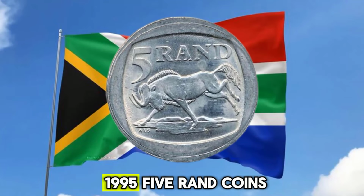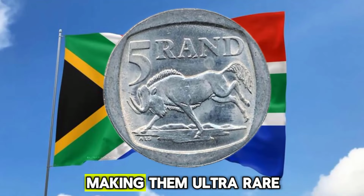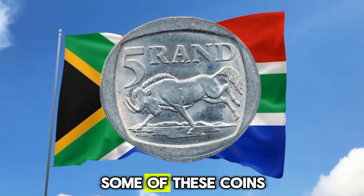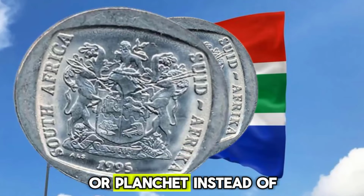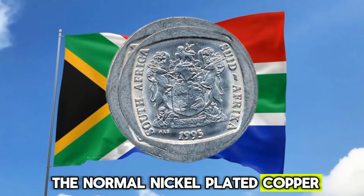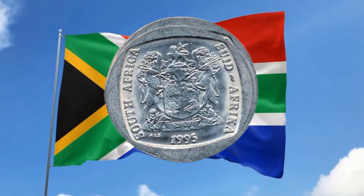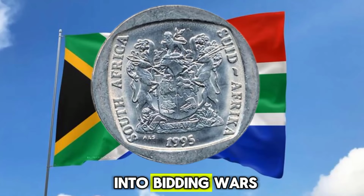A small number of 1995 5 Rand coins were struck with serious minting errors, making them ultra-rare and highly valuable. Here's what you need to look for. Some of these coins were accidentally struck on the wrong metal disc or planchet. Instead of the normal nickel-plated copper, a few used different alloys, possibly from other coins or countries. These off-metal strikes are extremely rare, and they send collectors into bidding wars.